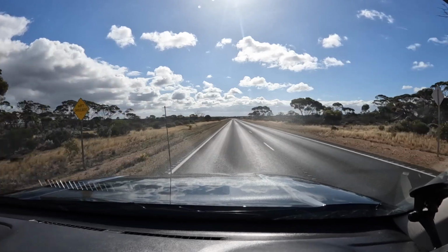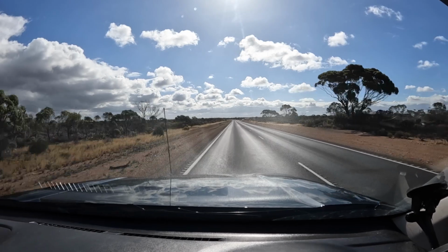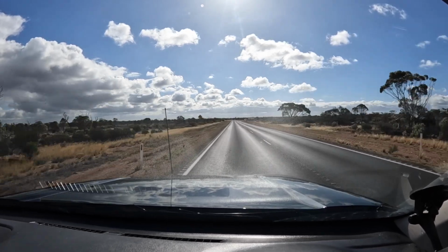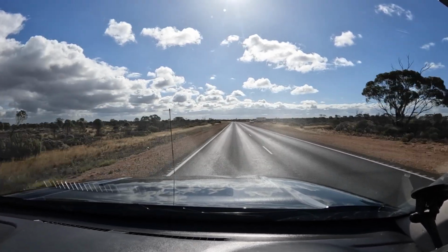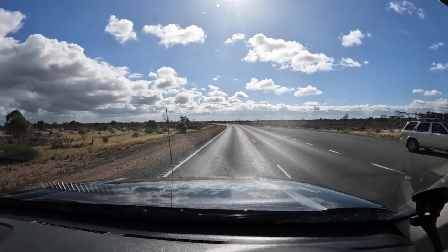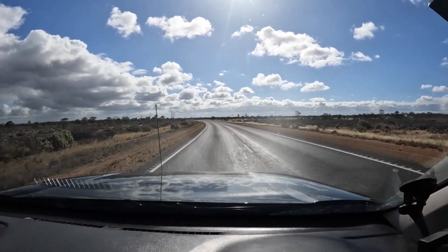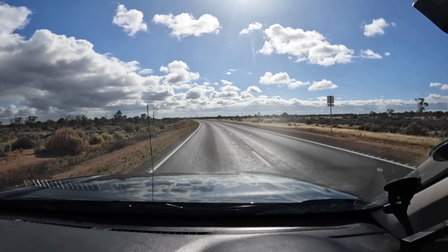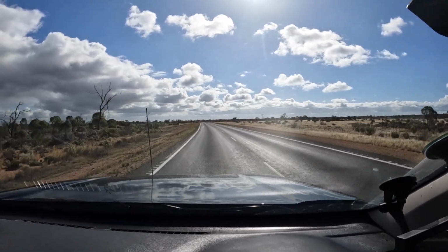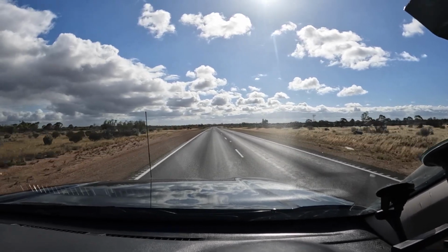Notice there's someone stopped at the other side there taking the obligatory photograph. Woohoo! A bend in the road. Like I say, it's not the biggest corner in the world, but it was a corner.